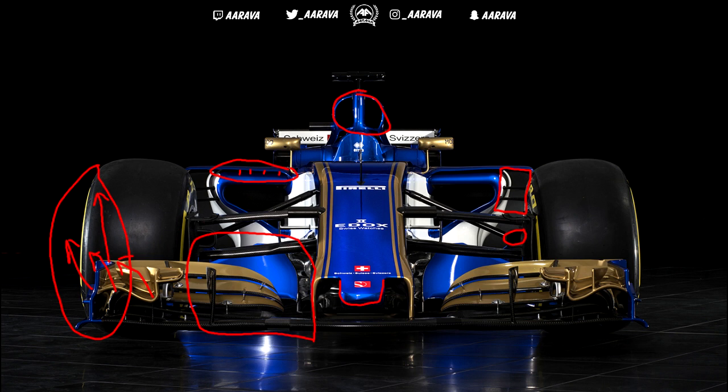Also, Sauber have opted for the split air box at the top. Last year they went for a more triangular, single air box, so a lot of teams seem to be going with this strategy. You had Mercedes go for that, you had Toro Rosso has a triple one, I believe, I think it was, and also Renault had that very odd looking one last year.